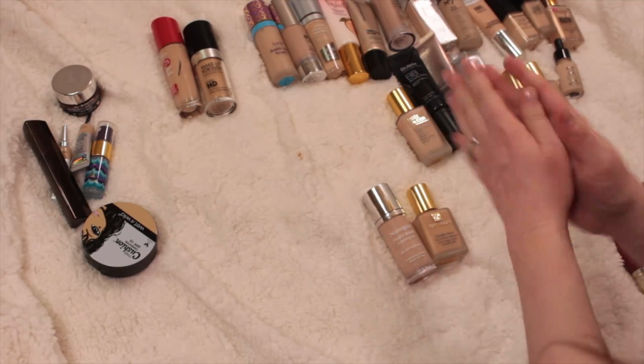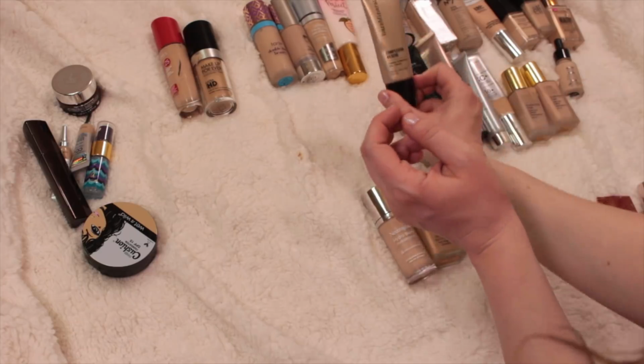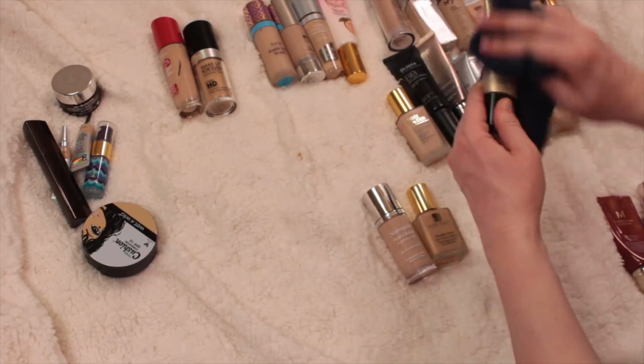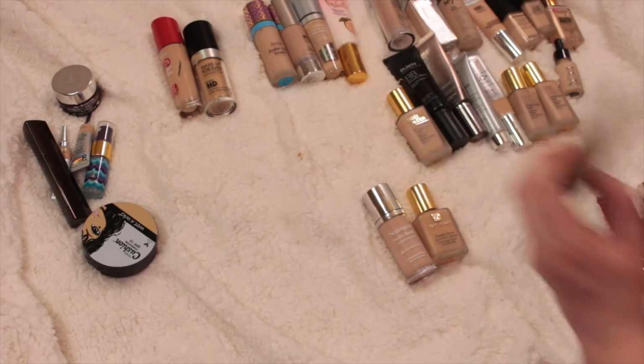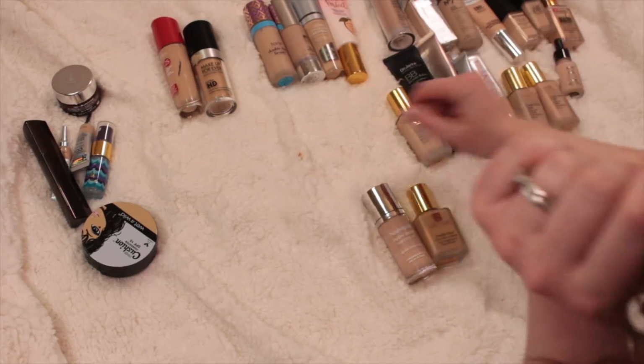Pass on that one I just did. The Bare Minerals one, I actually really like this, but it is old. And the more I've thought about it, I'm like, you know what, Jessica, you've had this a little bit too long. It needs to go in the garbage.